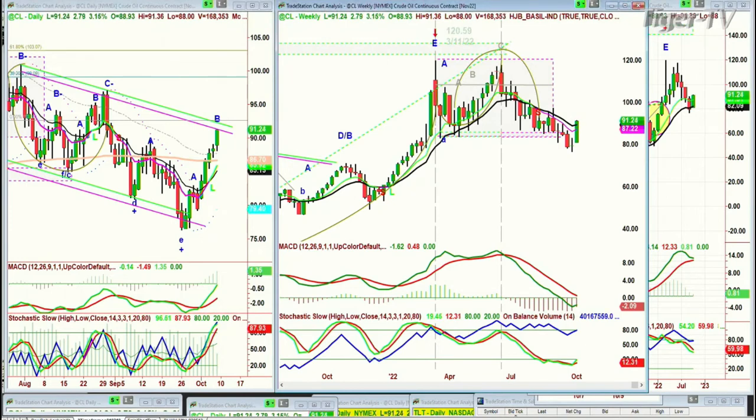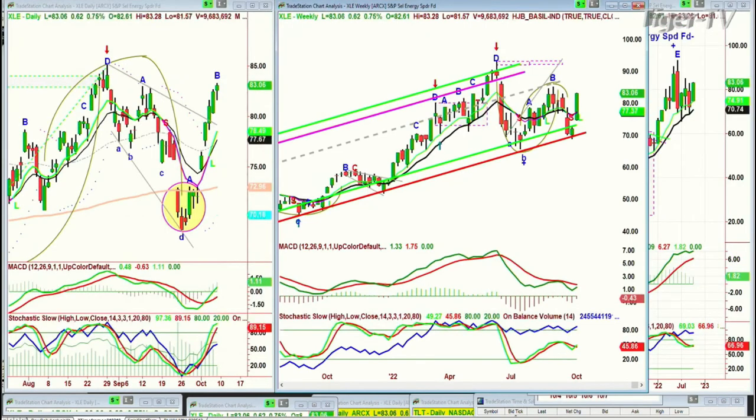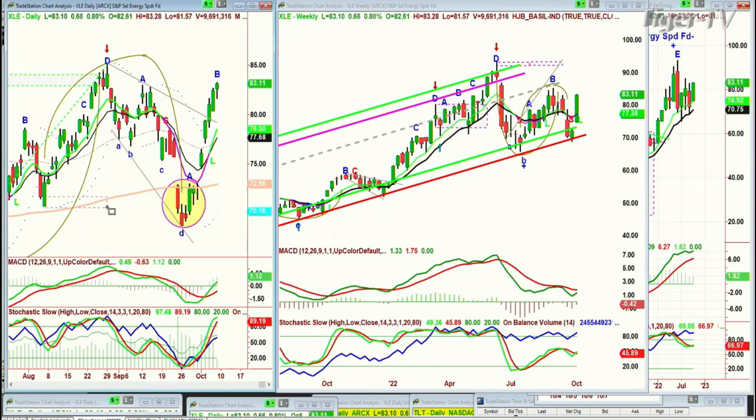Now let's go back to the XLE because these are the things I wanted to show you. Look at, where do we go? Okay, look at this arch formation. And if you use the same techniques I was talking about before, from this low right here to peak D, a day later, it broke below it.